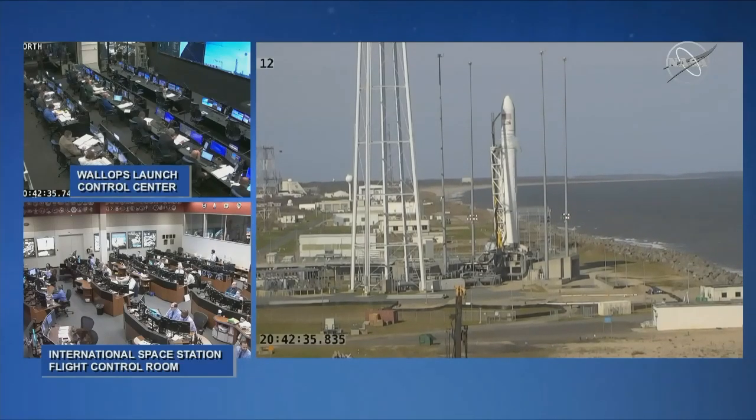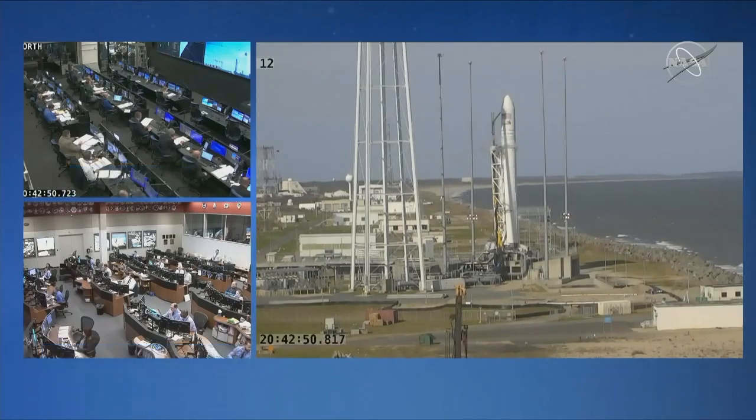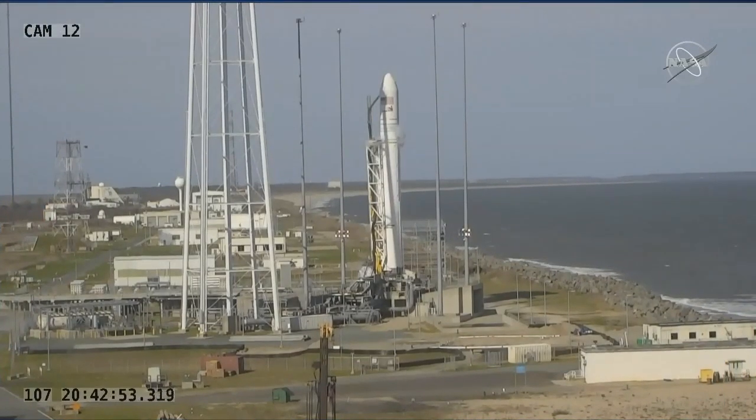And launch team phase 3 dynamic limits will be active at T-minus 3 minutes. C, command into flight mode. Three minutes before launch, we're now in the terminal count until launch on time, 3:46 p.m. Central Time.